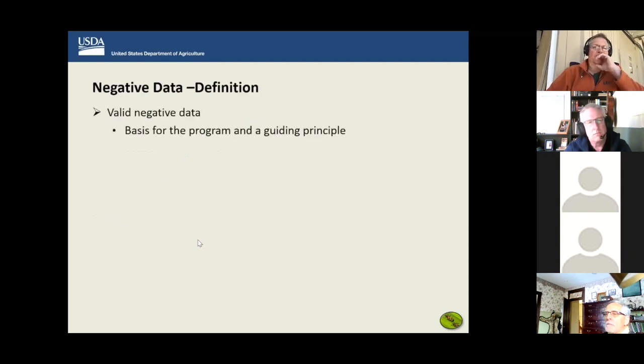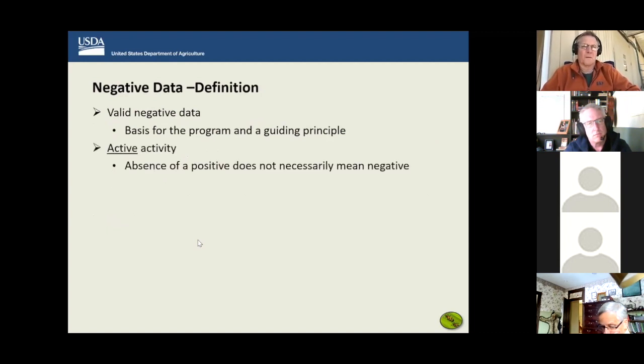So the definition of negative data is valid negative data based on program and guiding principles. So thinking about those approved methods, which could be as simple as looking for it on a visual survey, or as complicated as a DNA test for PCR. They are active surveys. Absence of a positive does not necessarily mean negative. It's kind of a logic problem. We have to acknowledge that our survey practices are only so efficient at collecting data, and that the percentage of not finding it is sometimes equal to the percentage of finding it, even though we try to mitigate the not finding it part.